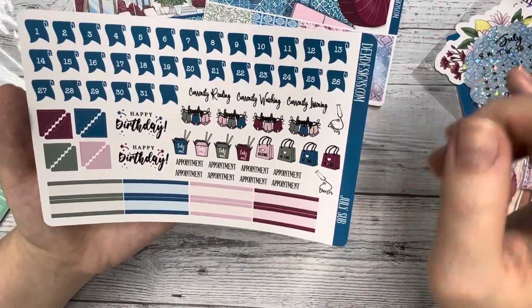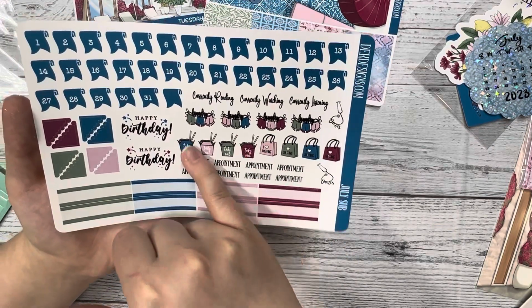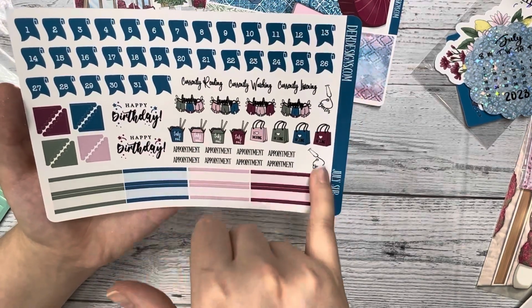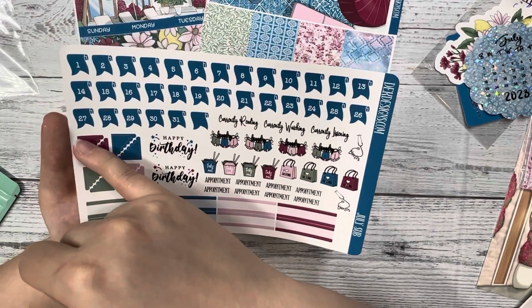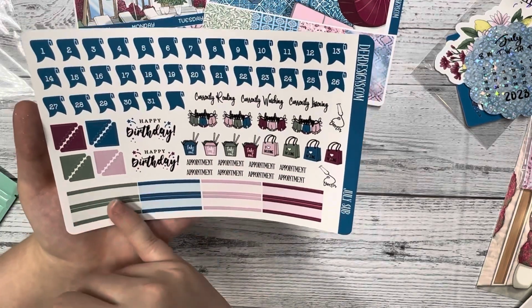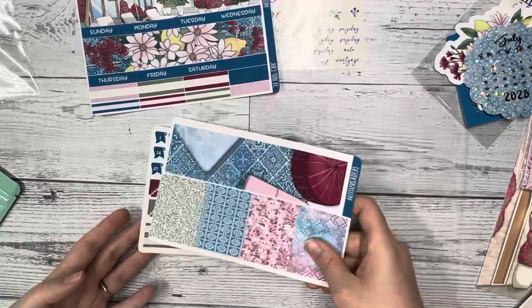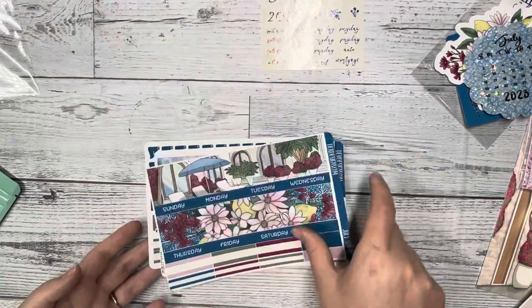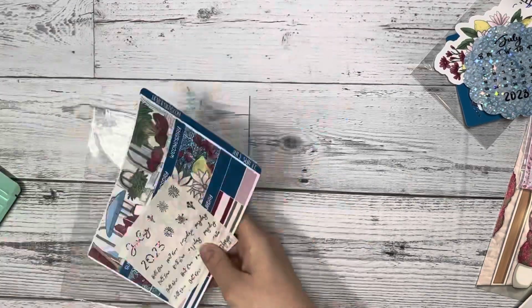that month, some cute laundry hangers, shopping, takeout food, appointment, doctor visits, birthdays, and then some corner edges that you can also utilize for layering, and more functional boxes at the bottom. So this is the July monthly that comes with the subscription box. And lastly, I'm going to show you our main kit.